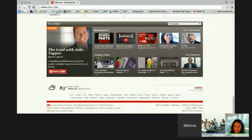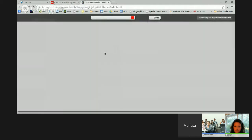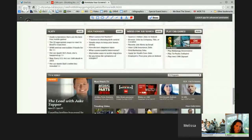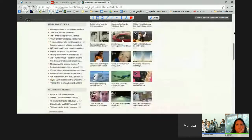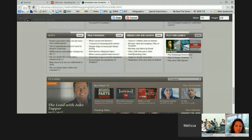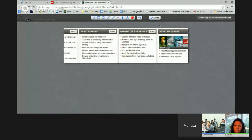You notice it's scanning it all the way down to the bottom, and then it'll open it in a separate window, and it is the entire page rather than just what was visible. So that's really nice. And you can also annotate right on here. You can draw and add picture, text, and whatever you need to do right on the screen. And once you do take your screenshot, if you decide you only want a piece of it, you can crop from there. And then you can save it.